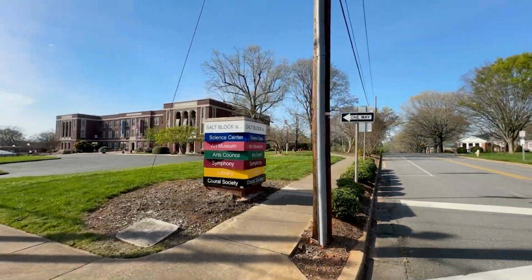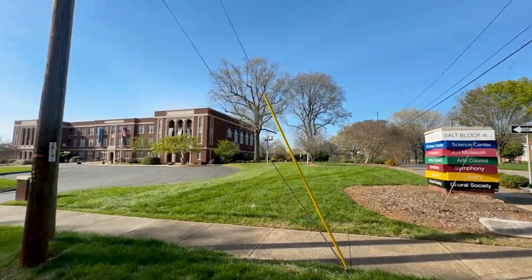It's probably one of the more popular sections of Hickory, and it's also where our office is located. So we spend a lot of time there. So Viewmont had to make the list.